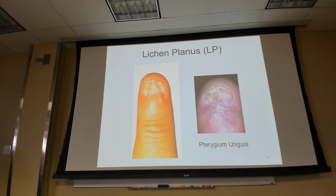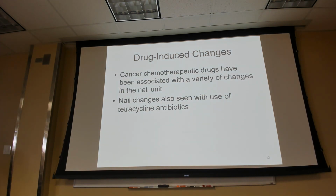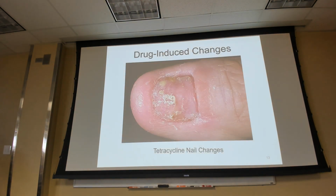We could also have some nails that are having drug induced changes. We just talked about the chemo, right? The chemo can cause that, because all of the medications that give you the alopecia, or hair loss, can also affect the nails, okay? Also the tetracycline antibiotics can cause that, okay? So here's what it looks like if we are using the tetracycline.